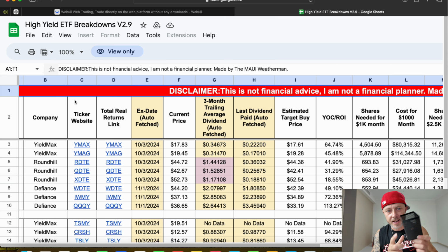Right here, I got a basket, right? So, for example, this top one right here, YMAX, YieldMax owns this basket. And in this basket, it says YMAX, but it's not just YMAX. In the basket, they have this blue pen. They have this red one. They got this one. They got some of this. They got some of that. They've got several different things in the basket. So it's not just one thing that's making the money. They have several different things in their basket that make money for us, okay?